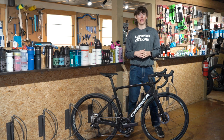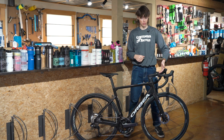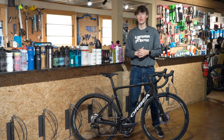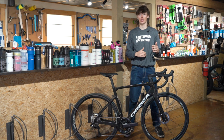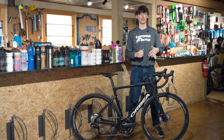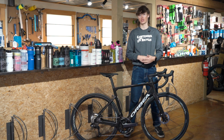These ones do use fully internalized cabling in a very similar way to the BMC does on the BMC's top model lineups, with cables routing underneath the bar and then into the stem via a plastic cover underneath the stem, which means this will be easier to work on when you compare them to the top end Scotts or Pinarellos, but it is going to be harder to work on than, let's say, the lower end BMC Teammachines, because the lower end BMC Teammachines have more external cables.